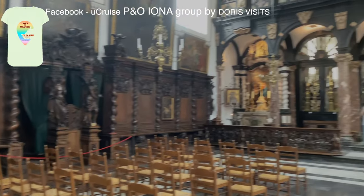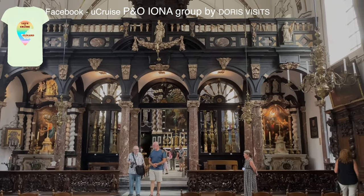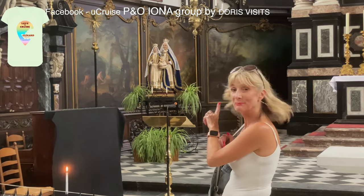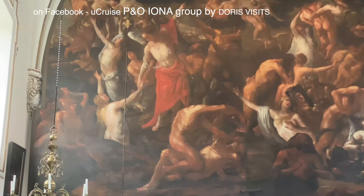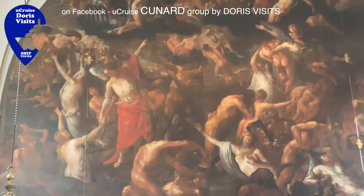This is St. Anna's Church, who was the patroness of the poor people, and St. Anna was the grandmother of Jesus, and this statue is St. Anna and Mary and Jesus. And all the paintings here have been given and restored by the rich people in the community for the poor people. Yes, because there was no money.